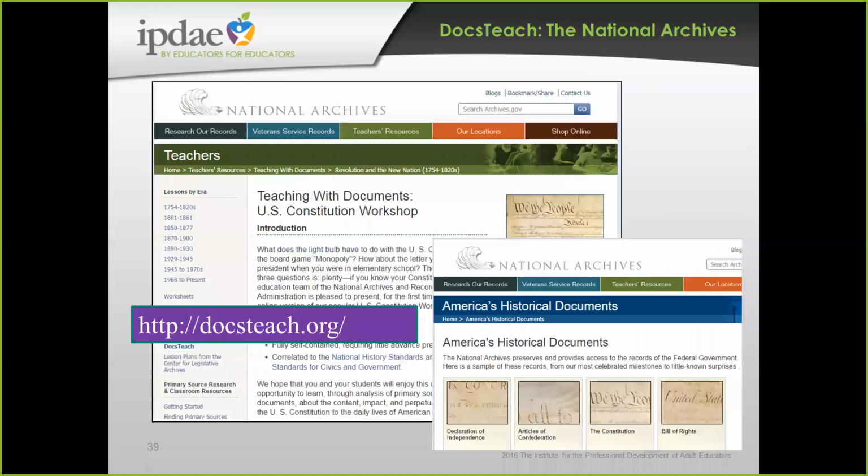Now, this one happens to be one of my favorite sites, and again, you can't beat the National Archives for just the breadth and depth of material that they have. But docsteach.org, wonderful site to be able to pull, especially into the Constitution. And I think that as we talked earlier about that need for enduring issues, this becomes really a site that we can use quite frequently in order to do that.